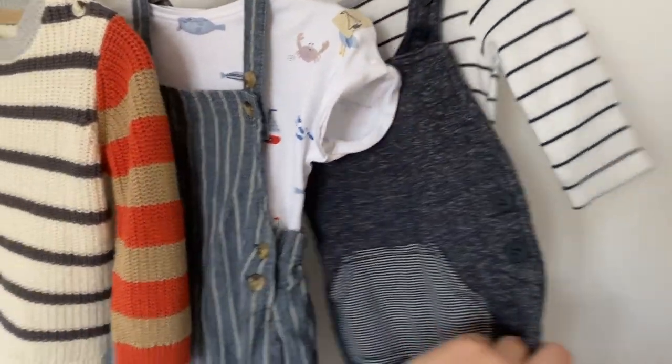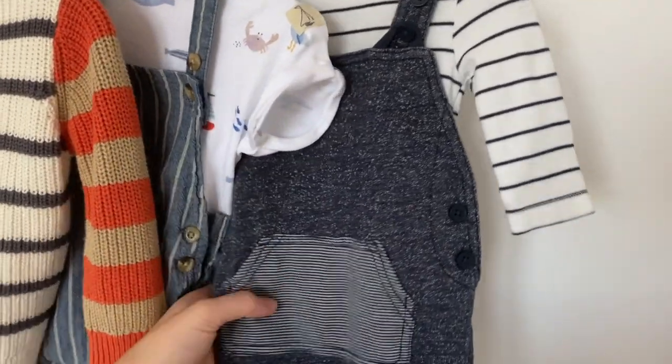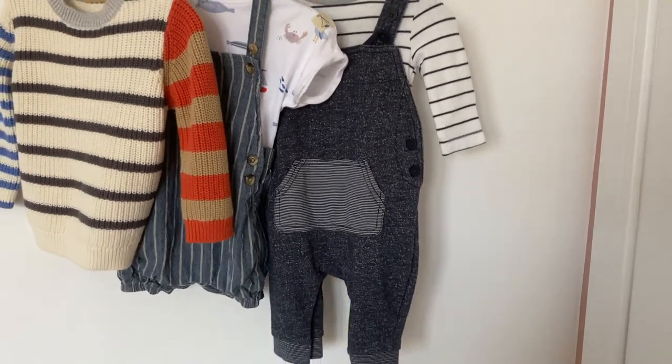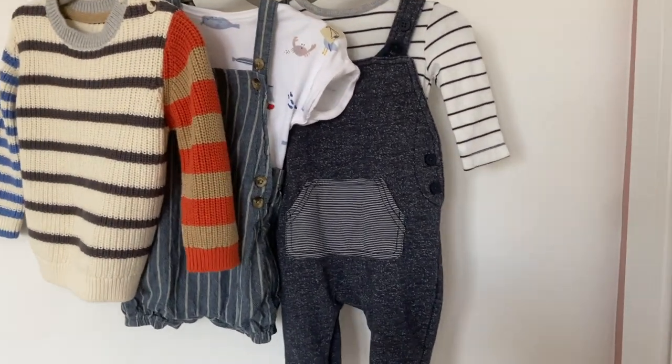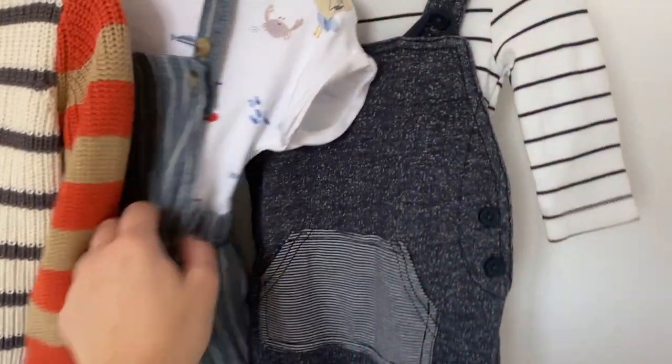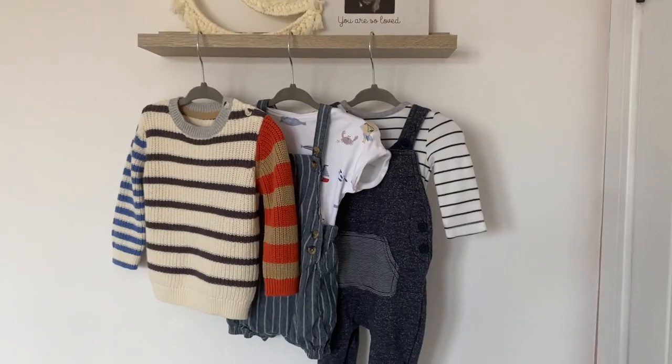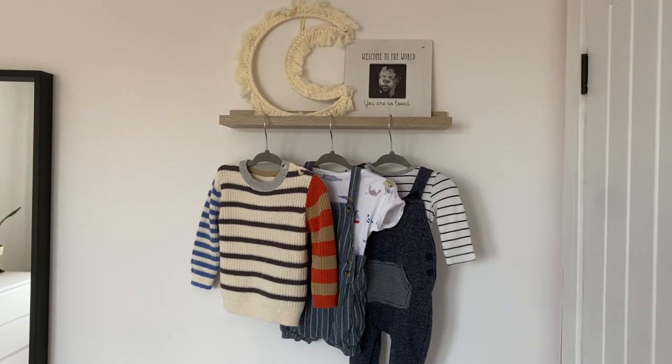And then this one was from Georgia Asda again. This one is a 0 to 3 month as well, but obviously that looks far bigger than a 0 to 3 month. It does fit him as a 3 to 6 month. So yeah, I just opted for these ones because I thought they looked rather nice together and kind of completed that little area on the wall.